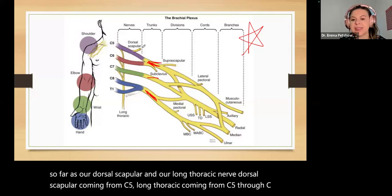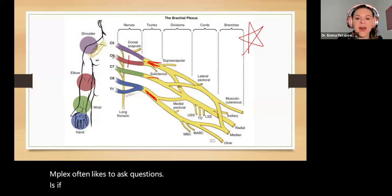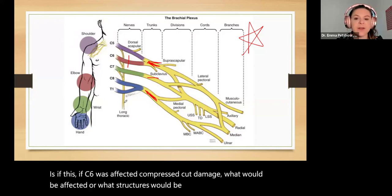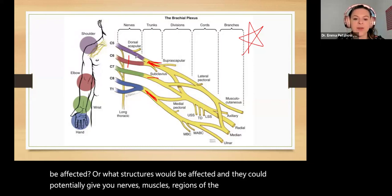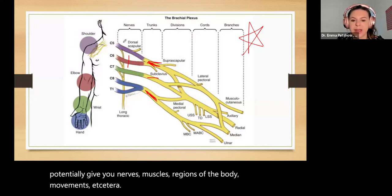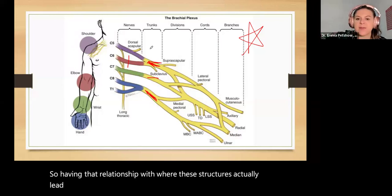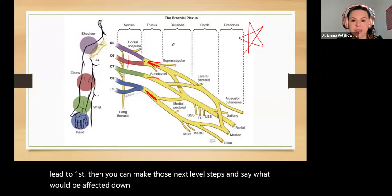How NPLEX often likes to ask questions is if C6 was affected, compressed, cut, or damaged, what would be affected, or what structures would be affected? And they could potentially give you nerves, muscles, regions of the body, movements, etc. So having that relationship with where these structures actually lead to first, then you can make those next-level steps and say what would be affected down the road if a structure was cut or damaged.